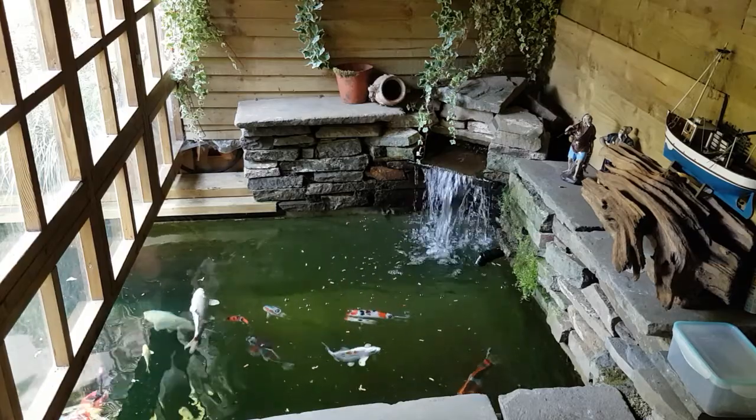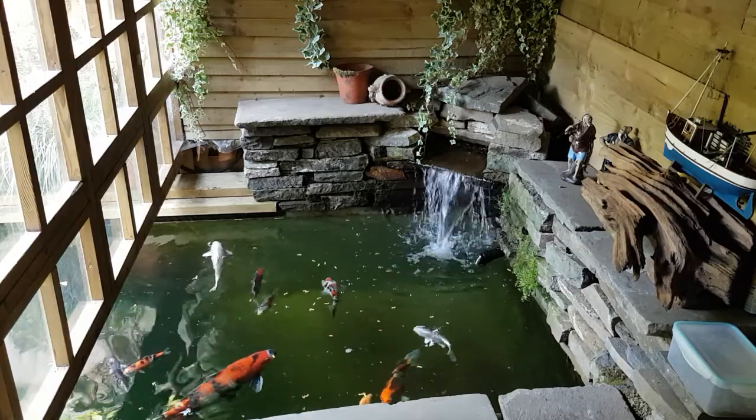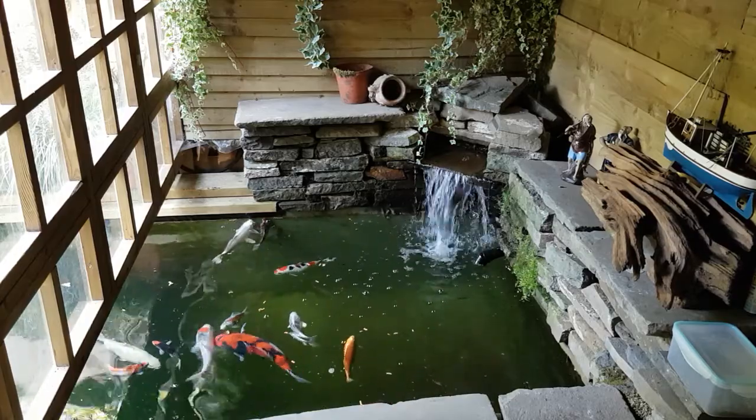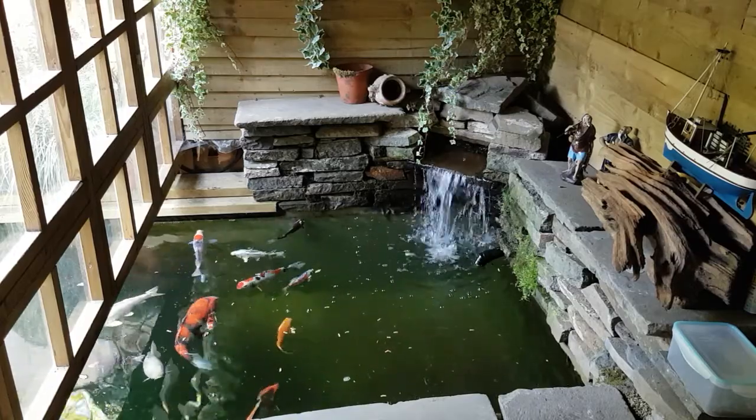Otherwise it's shotgun time for him. No, I'm only joking, I wouldn't shoot him. He's only doing what nature intended him to do, and that's catch his fish for his teeth. You can't fault him for that. But I don't want him eating my fish, so I'll do anything I can.